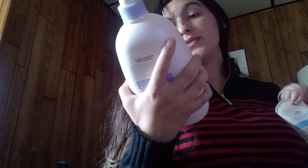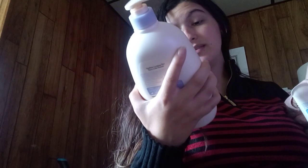We got some more soap. My boyfriend has eczema, so he likes to use the sensitive stuff. We like Aveeno the best. So we got Aveeno, and this is the Stress Relief Body Wash with lavender and chamomile. I have actually used that one, and I like that one also.